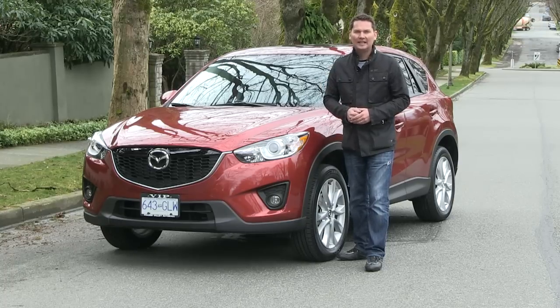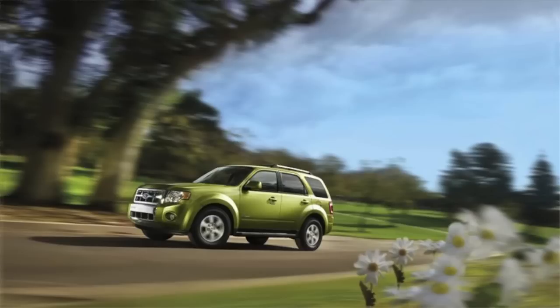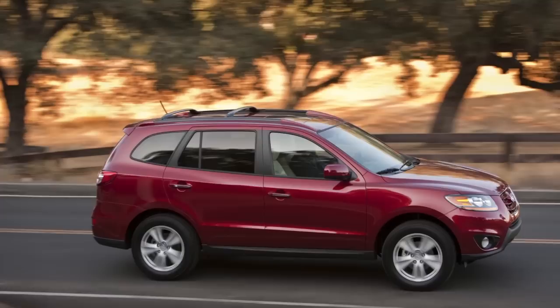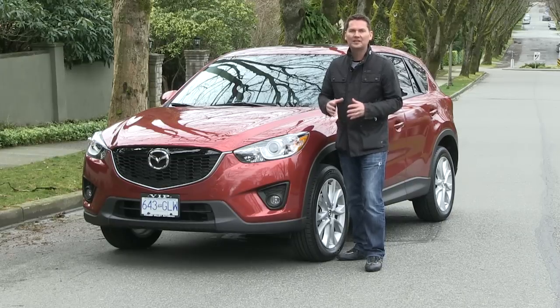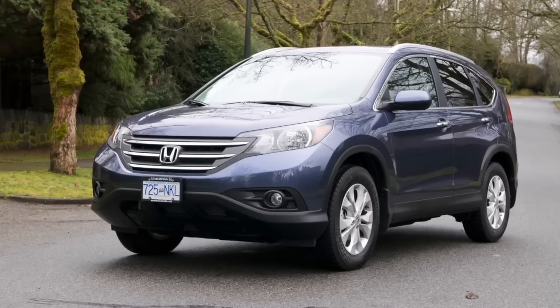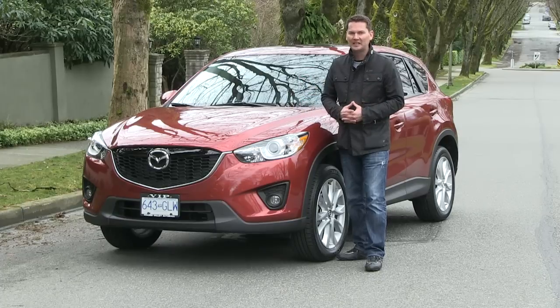The best seller in Canada for the last number of years has been the Ford Escape, and they have a brand new model coming out. Santa Fe from Hyundai is the second best seller with a brand new model coming out. The third best seller, and probably the closest rival to this, is the all-new 2012 Honda CRV. And now we have a new entry in the marketplace, the Mazda CX-5.